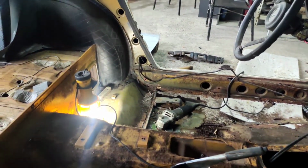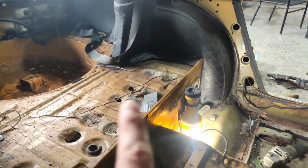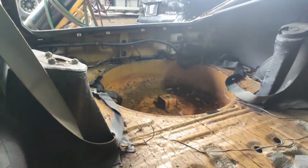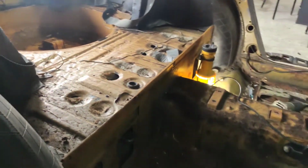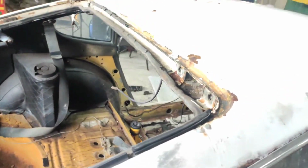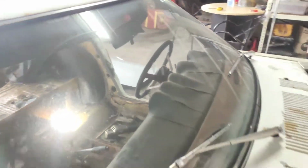Driver's side. This car is gonna be reverted back to its original mustard color, as you can see. We're gonna have to redo certain parts here. Screws are all messed up. These panels also gotta be replaced. Roof also has got to be repaired.